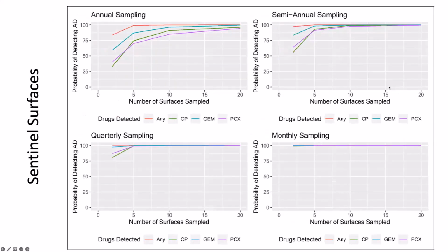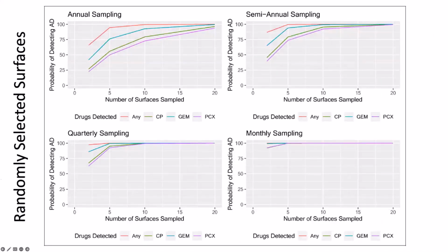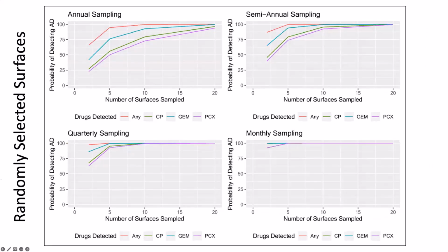So what these slides show, I have 3 of these slides. I won't expect you to look at every single data point on them, but I just want to show you. So this is, oops, I think I've gone too far. Yes, here's the first one. So these are the randomly selected surfaces. On the x-axis in each box, you've got the number of surfaces sampled. So let's just look at the top left. This is increasing the number of surfaces sampled of random surfaces. So 5 random surfaces, 10 random surfaces, 15, and so on.